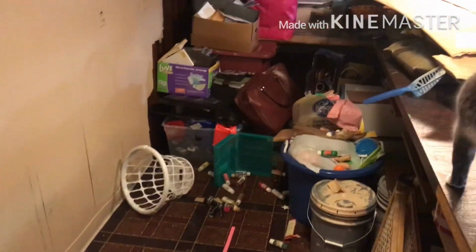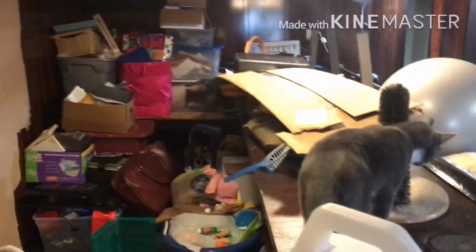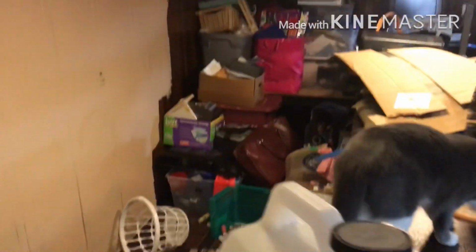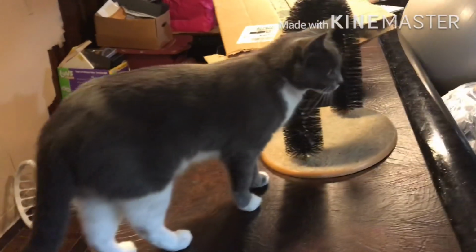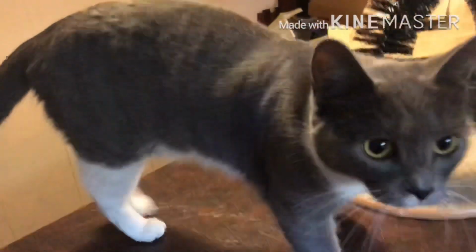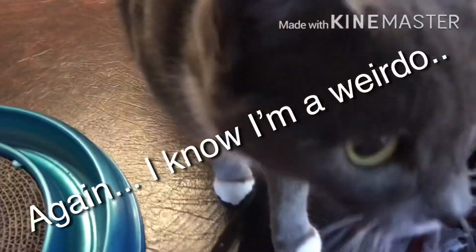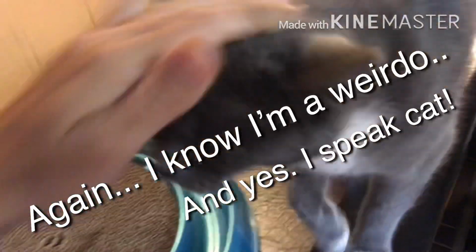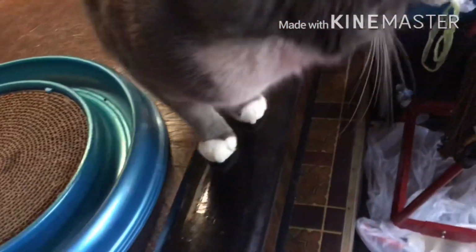So much junk when we moved in. I want to be a minimalist so bad, but it takes a village for some reason. Luna Muna. Pretty cat. Pretty cat. Cats love the house. So many nooks and crannies for them to explore.